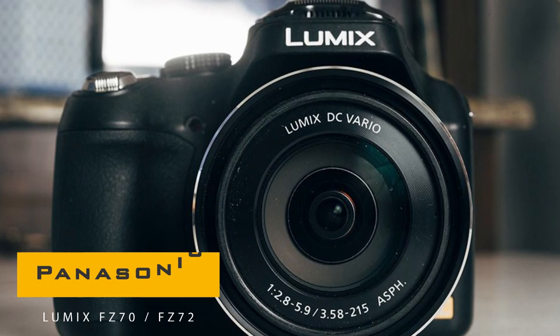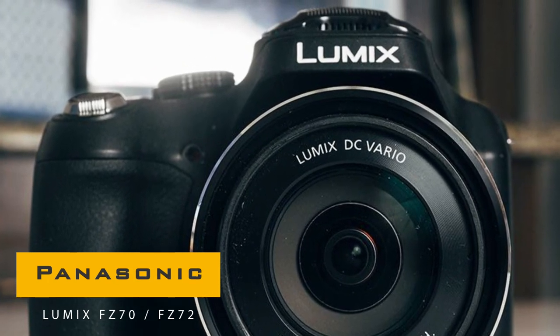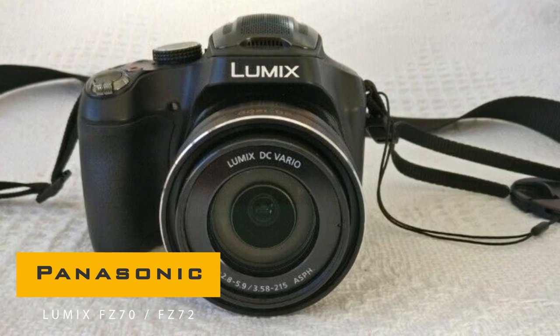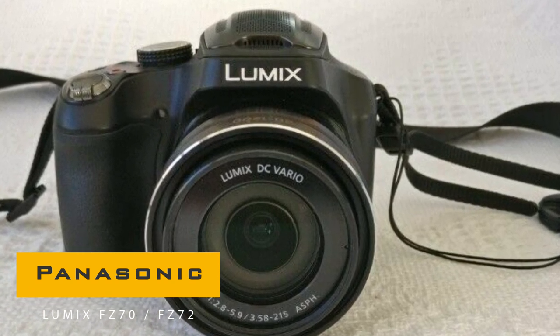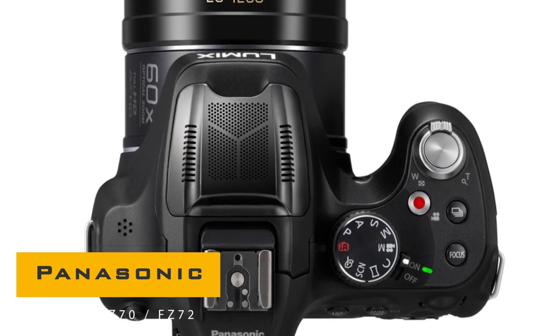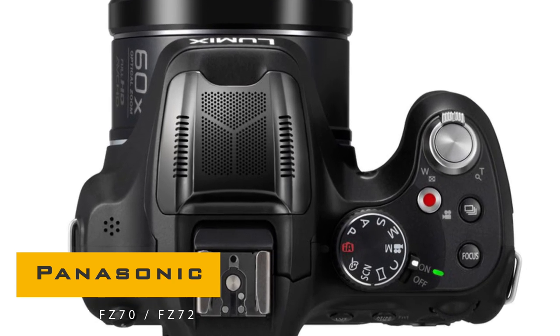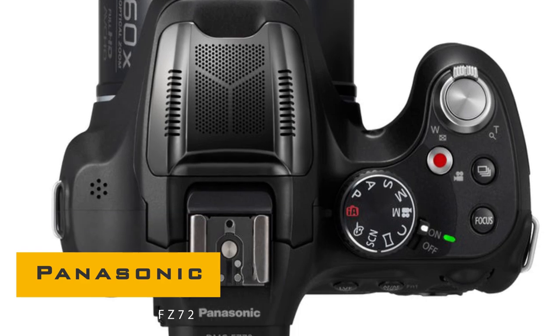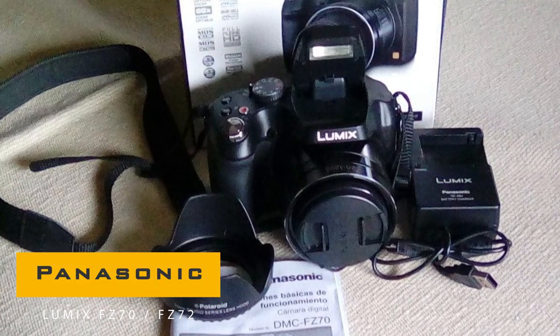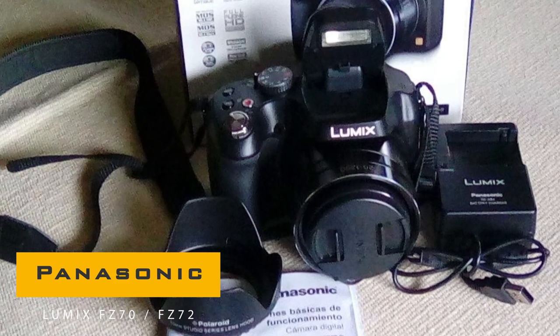Number 3, Panasonic Lumix FZ70 and FZ72. It may be showing its age, but falling prices keep it in the game. Pros: 60x zoom, RAW format shooting. Cons: no Wi-Fi or touch sensitivity. Small, low-resolution EVF.